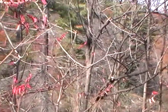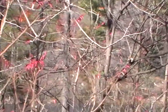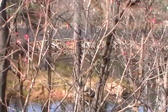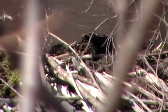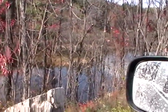Okay, let's see if we can just find him there. He is. Car moving. He's on the dam. We have to first find the dam. Where's the dam? There he is. No, it's not the beaver, is it? It's hard to tell. Looks like a cluster of dirt. Okay. We shall roll forth.